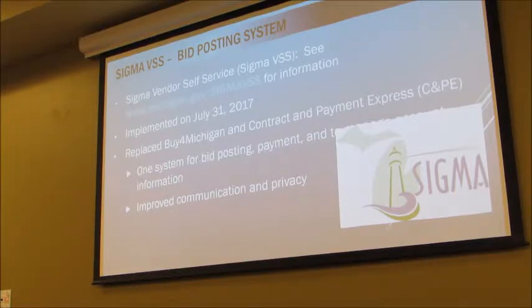I know Bid for Michigan is still out there, and I know you don't have any control of who posts out there, but is there any effort to get colleges and some of the municipalities to all go with Buy for Michigan instead of Bid for Michigan? Because that makes it hard for vendors to find. There's a bid and a buy out there still? Yes, we don't control either. It's an outside vendor.